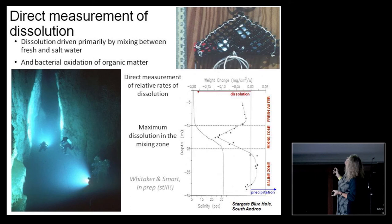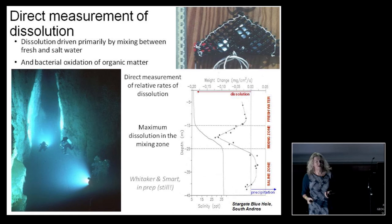So these are little pills of different, this is calcite, aragonite, and dolomite. This is Ian Fairchild's dolomite, in fact. And we suspended these at different places through Stargate and several other caves all the way through the Bahamas. And they clearly demonstrated that although we've got some dissolution at depth in our freshwater lens, we've got maximum dissolution occurring in the mixing zone. These experiments were run for between 3 and 5 years, right? So this is a significant amount of weight loss. And then we've got some precipitation occurring in the saline zone, which I've cut slides out, so I couldn't tell you about. It's really cool.